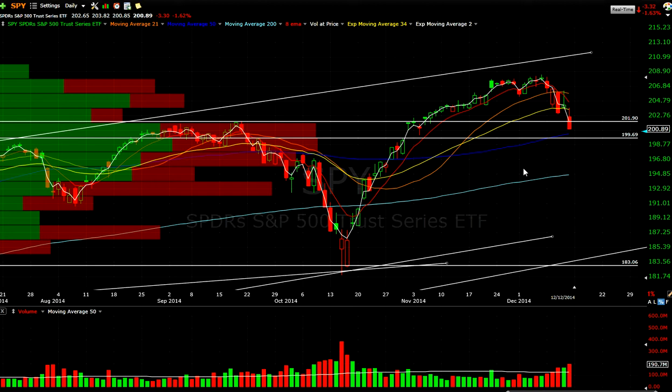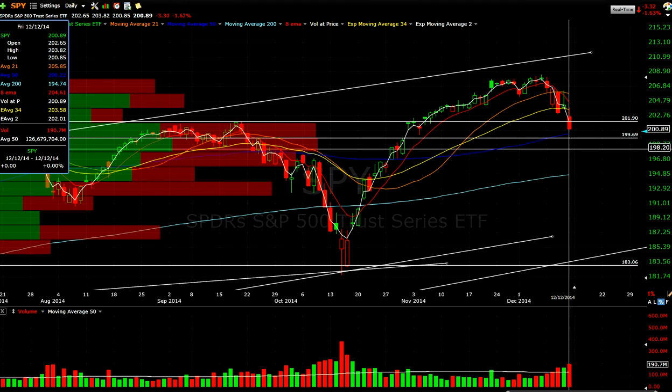The trend currently, the interim trend, the secondary trend is down. No question about it. You can certainly see that this is rolled over and this is going down. Where it stops, we don't know. There's the 50-day moving average setting up here, that blue line. That could be an interim strong support.